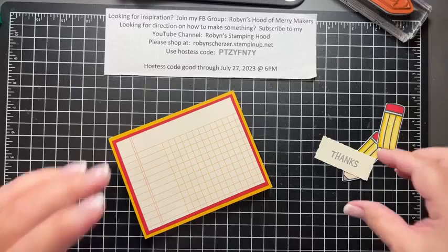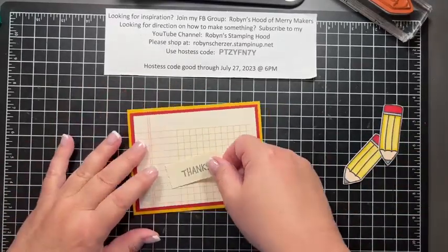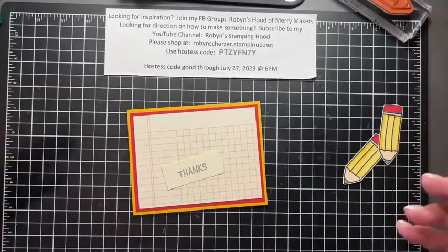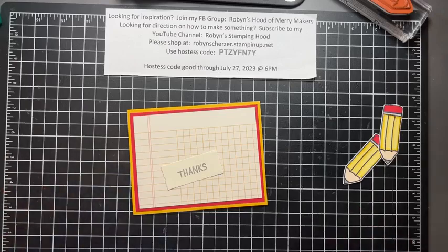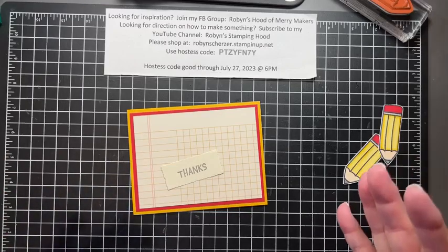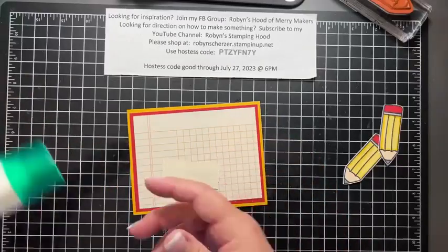So again, I was thinking in my head that this kind of reminded me of a pencil being written. And, you know, from a kid, it's kind of messy. So I kind of wanted to give it a little offsetting feeling, if that makes any sense. So I think this is what I'm going to do.